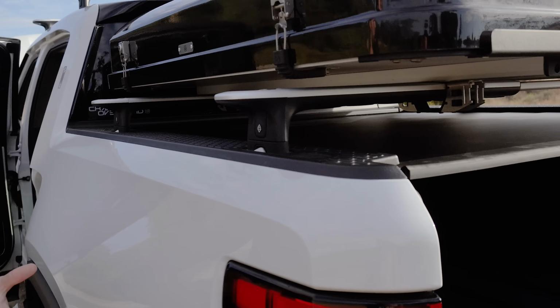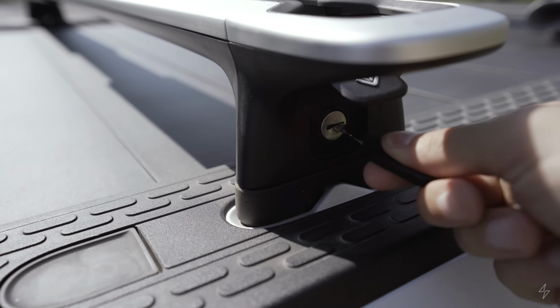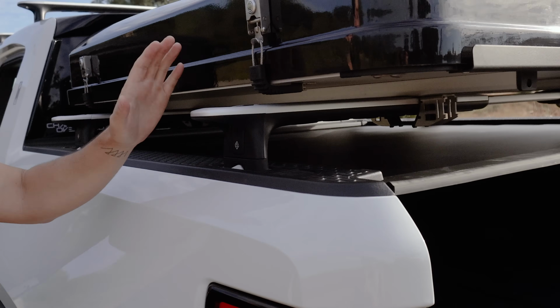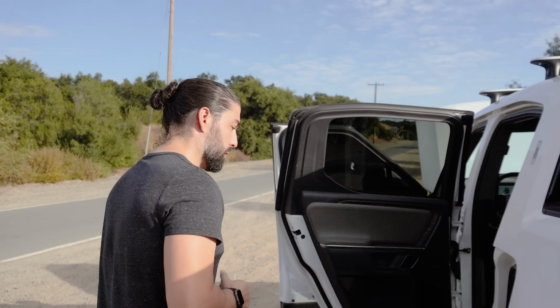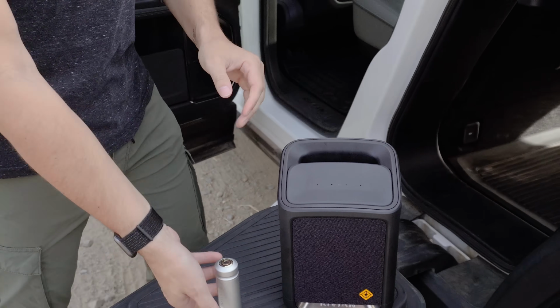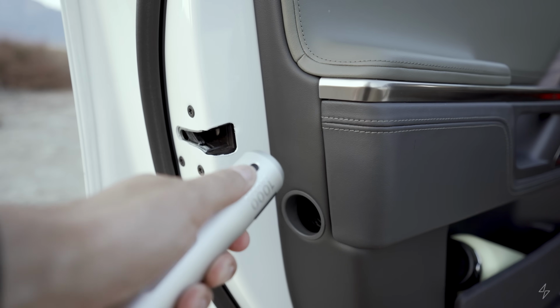And then in terms of mounting a lot of the gear to this truck, the crossbars have been great. They're modular. You can use them on the top of the truck, on the truck bed. They even work on the R1S. They're also lockable, which is really nice. But this has been a super easy way to mount gear to the truck. And then there's two other cool items that I've really enjoyed. One of them is this camp speaker that's built into the center console. And then the other one that's small but really cool is this flashlight. This is built into the front door, and I've gotten a lot of use out of this actually.